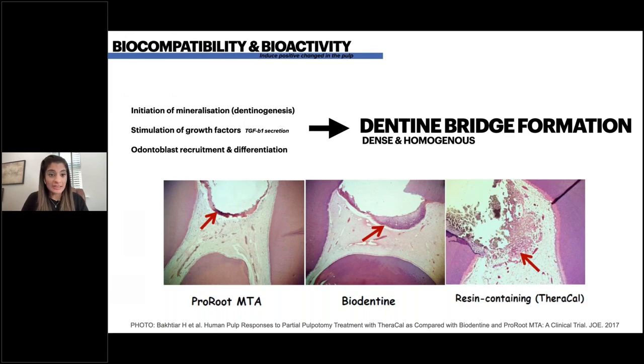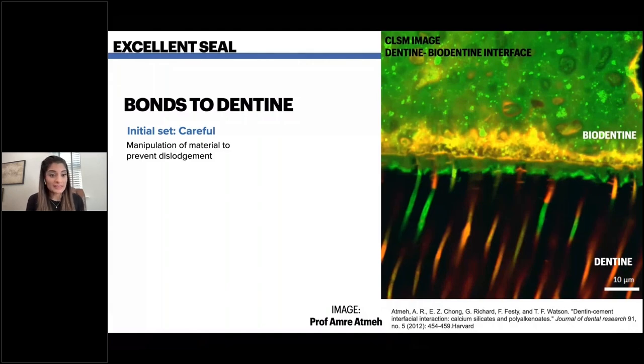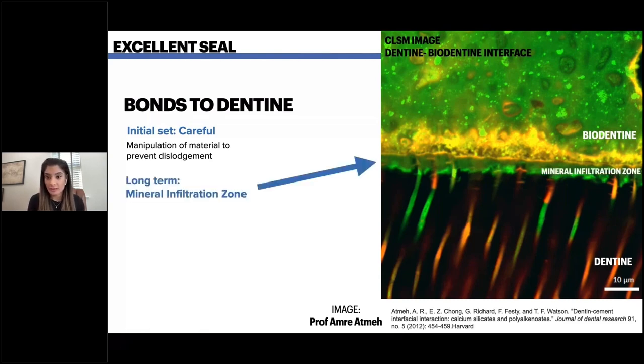The other good thing about Biodentine is it bonds to dentine. So when it's first placed, Biodentine sets over about 12 minutes, and that's its initial set. At that stage, we don't have a good bond to dentine, so you have to be quite careful not to dislodge the material during that phase. However, long term, we have this mineral infiltration zone that develops.